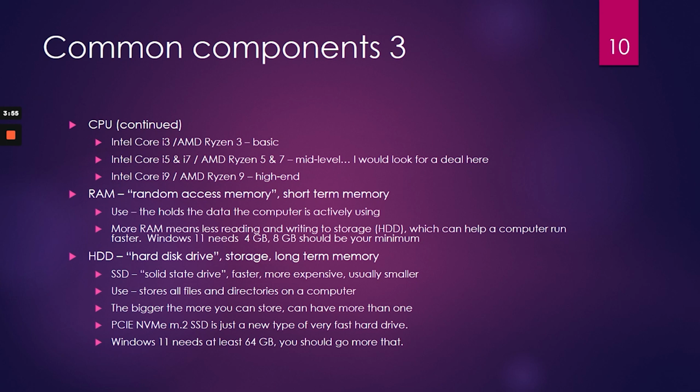So next up is the hard drive, or the HDD. And again, this is main storage or the long-term memory of your computer, and it's what determines how many files and applications and movies and whatever that you can store on your computer. You're starting to see a lot of acronyms in place of the HDD, and one of those is SSD, which stands for Solid State Drive.